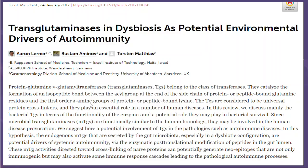This study was published in the journal Frontiers in Microbiology. You can see the title here: Transglutaminase and Dysbiosis as a Potential Environmental Driver of Autoimmunity. Okay, that's a big mouthful. What does that really mean? Transglutaminase is what we've been talking about, meat glue, right? In this case, it's microbial transglutaminase, which is a byproduct of bacteria.